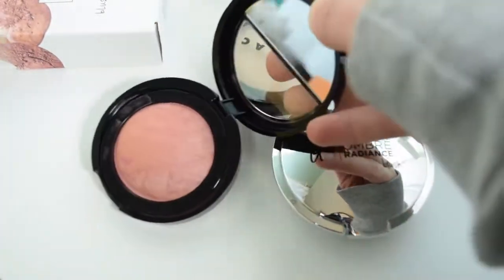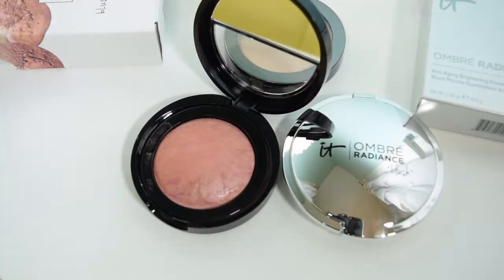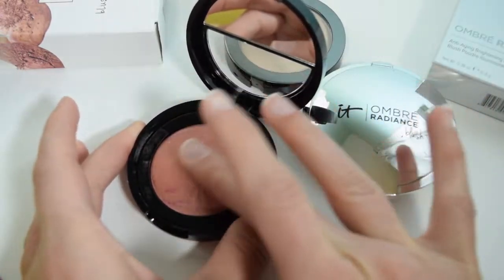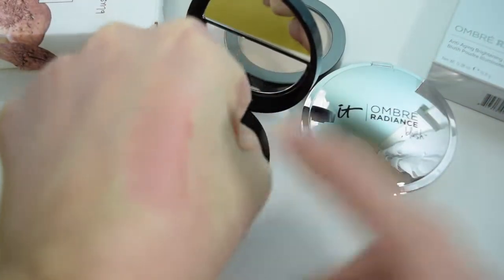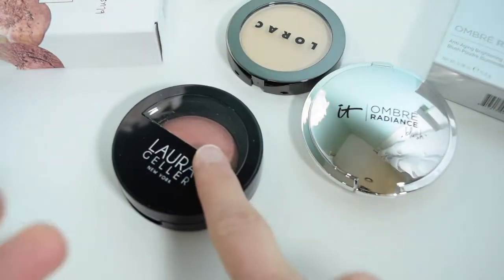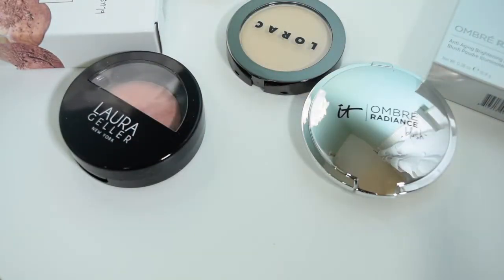Pink buttercup blush, and it's one of their baked formulas, and I've always wanted to try the baked formulas, but full price, I think it's like $28, so it was half price, so I did pick it up, and it's just like this beautiful pink. It's like that perfect winter flush color, so I'm really excited to try that.